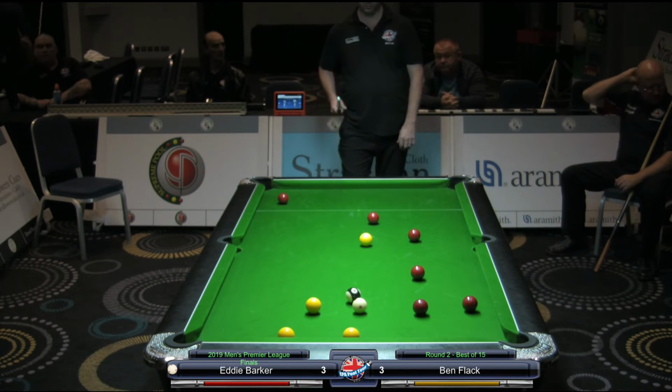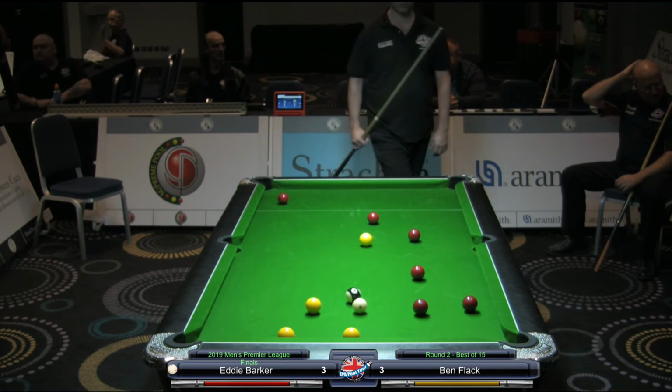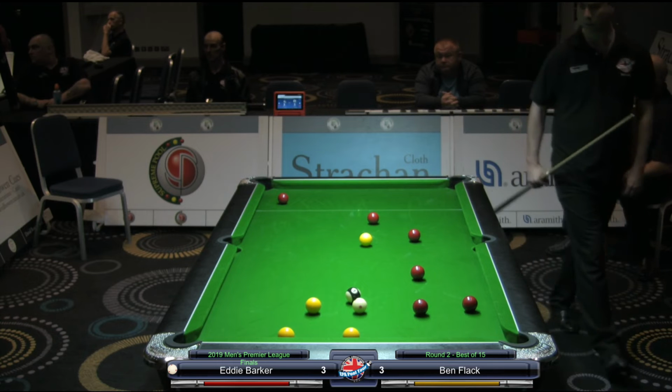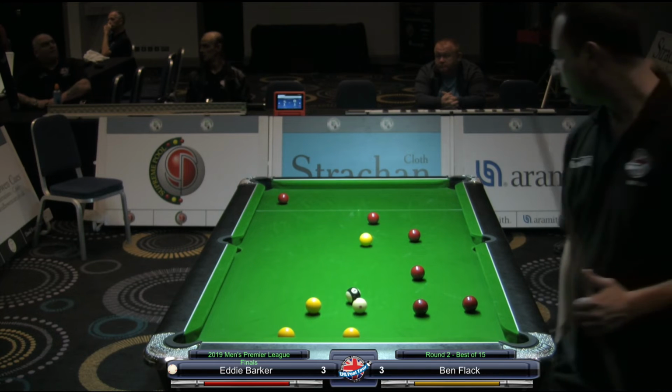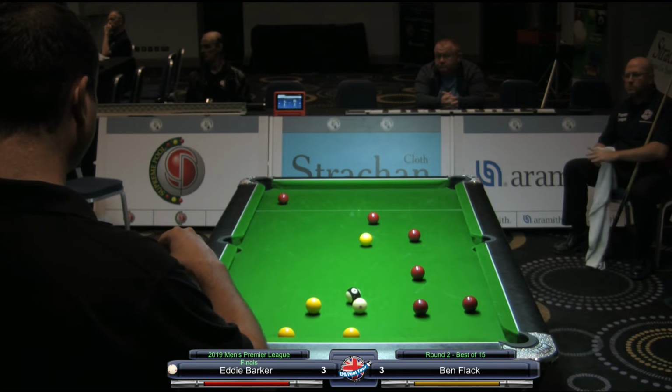Still a little bit of work to be done with the cue ball though, because he's going to have to put the yellow that's on the cushion bottom left first. Not going to be able to hold though for the other red that's in the middle of the bottom cushion, so he's going to have to come back for that.